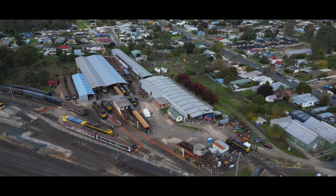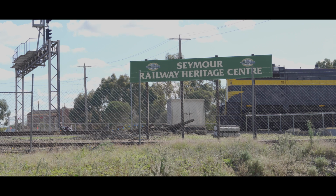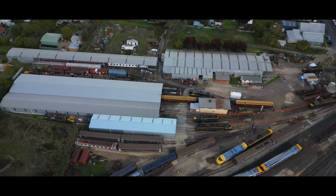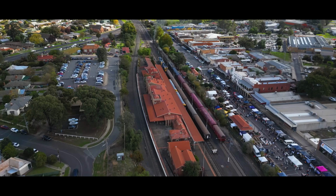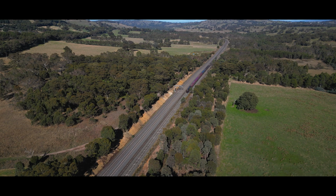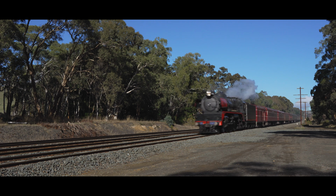On the 29th and 30th of April in 2023, the Seymour Railway Heritage Centre, located in Seymour, Victoria, about 100 kilometres from Melbourne on the North East Railway line, held their annual Open Day, which also coincided with the Tastes of Goulburn Festival. And it was a real rail fan's treat, as both 707 Operations and Steamrail took advantage of this, running tours on both days respectively.